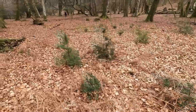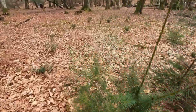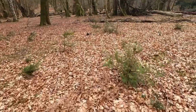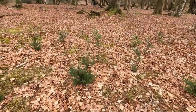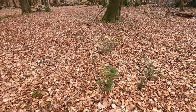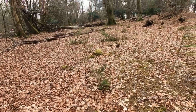This is where minimal interference would be very helpful to remove these self-sown conifers. At the moment, they would be very easy to remove. They could just be clipped off. But if these were allowed to get bigger and form great clumps of conifer within these pasture woodlands, it would change the character completely.